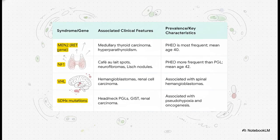Now, here's where it gets really interesting, especially for us as anesthesiologists. These tumors often don't show up alone. A huge percentage of them are tied to inherited genetic syndromes. Take von Hippel-Lindau disease, or VHL, for example. These patients are also at risk for things like renal cell carcinoma and, critically, hemangioblastomas in the brain and spinal cord. Now, why does that matter to us? Well, imagine you're thinking about placing an epidural in a patient with an undiagnosed spinal hemangioblastoma. The risk of causing a catastrophic bleed is enormous. So recognizing these syndromes isn't just academic trivia.